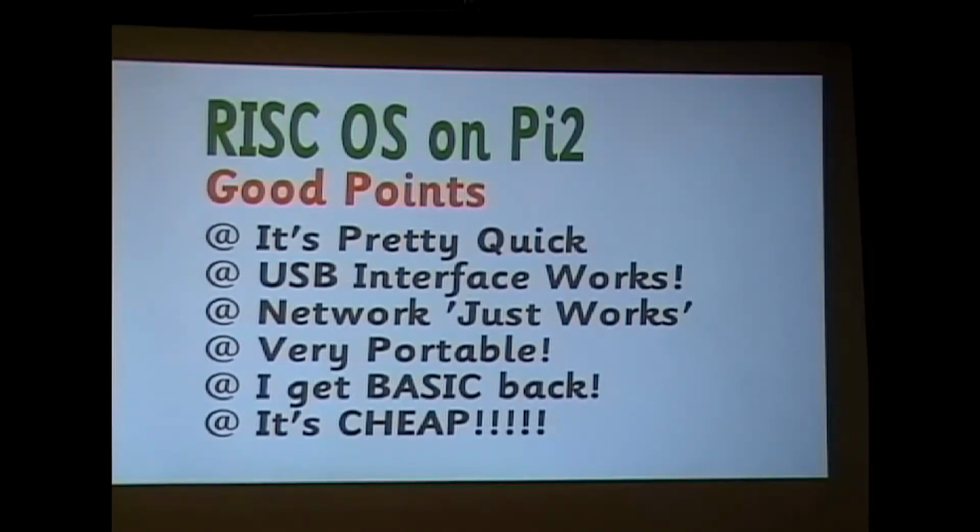So what I like about it so far, as you can see, it is running. It's actually running RISC OS 5 point something or other. 1.8, thank you. Yeah, it's pretty quick. Certainly quicker than my RISC PC. A lot quicker. It's unbelievable.